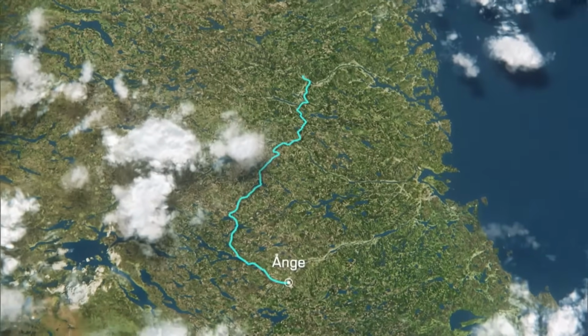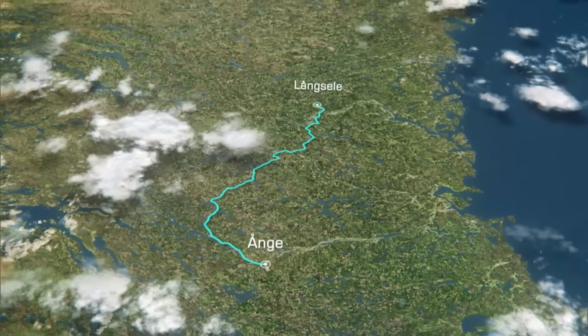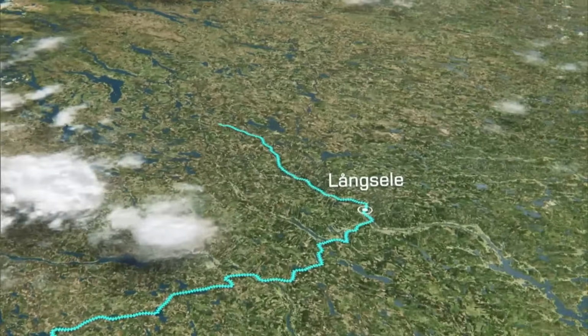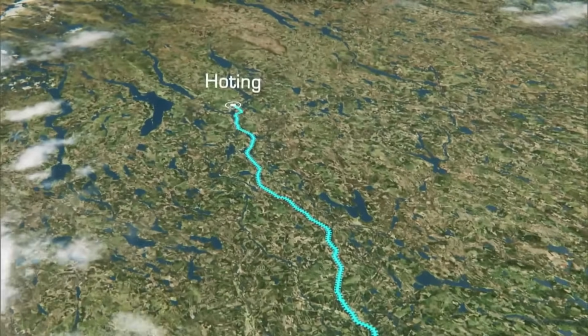Bengt drives the 135-kilometer route from Longsili under tough conditions. After 3.5 hours, the train rolls into the Hoting timber yard.